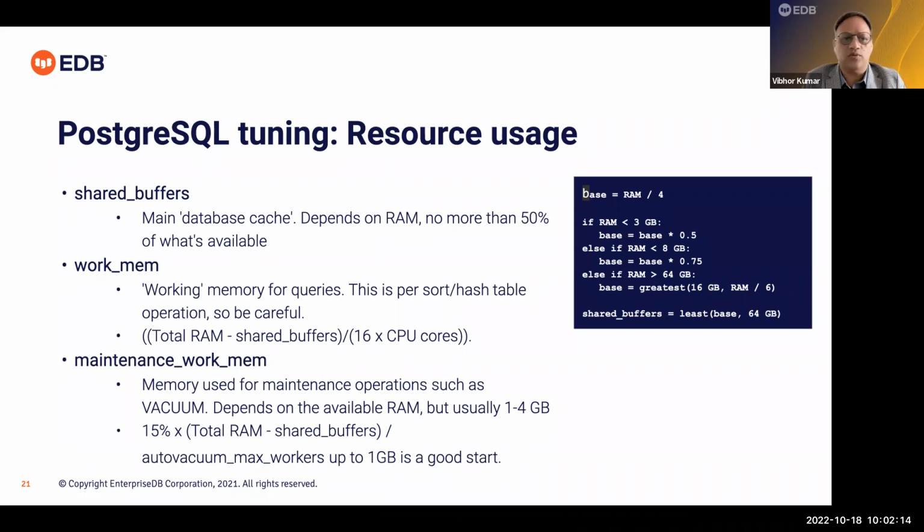But mostly for the OLTP workload, we had seen that if you have a huge amount of memory on the system, and let's say 1/4 of memory is like 75 gigabytes, you may not get better performance by increasing to that level of shared buffers. We have seen that 64 gigabytes is an optimal shared buffer size for the OLTP kind of workload. And based on the pattern which we had seen in the benchmark data, we came up with this specific algorithm where the base equals, you can start with 1/4 of the RAM.